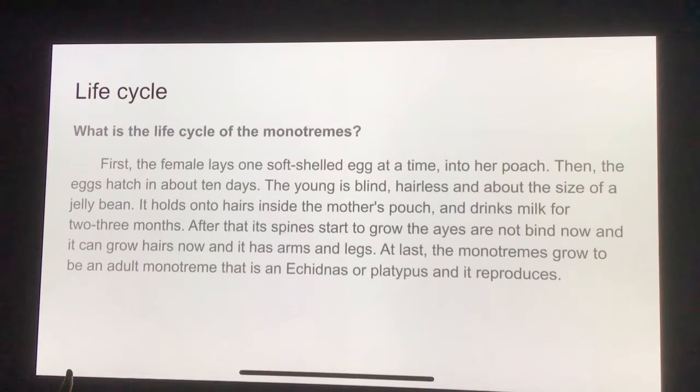After that, its spines start to grow, the eyes are not blind now, and it can grow hairs, and it has arms and legs. At last, the monotreme grows to be an adult monotreme, that is an echidna or platypus, and it reproduces.